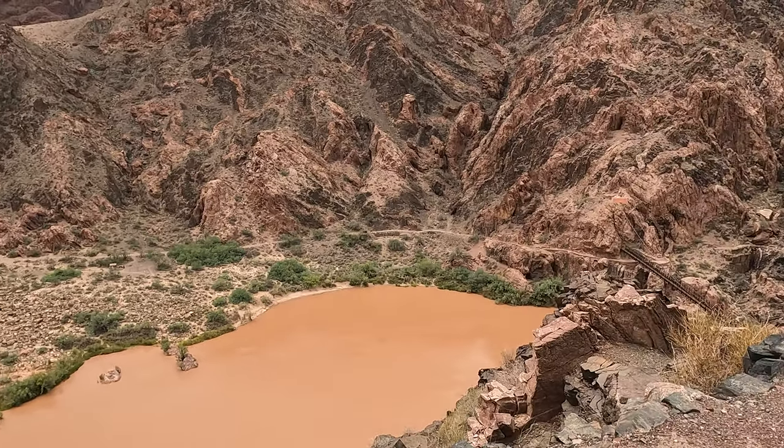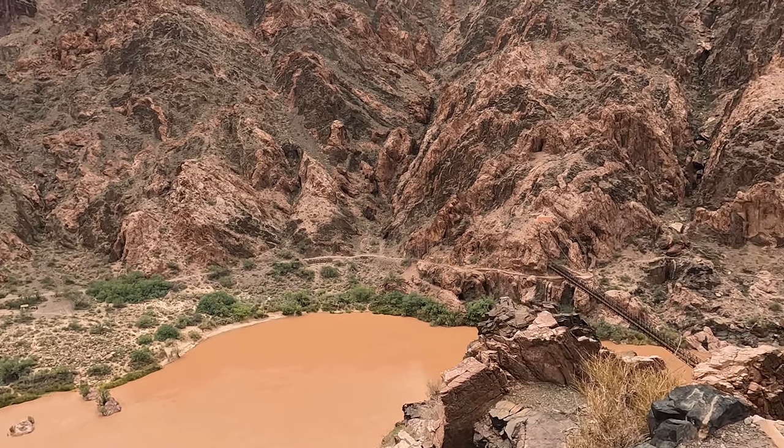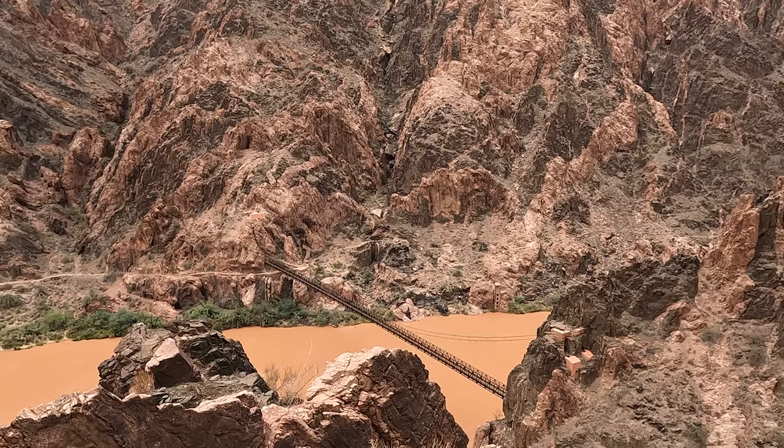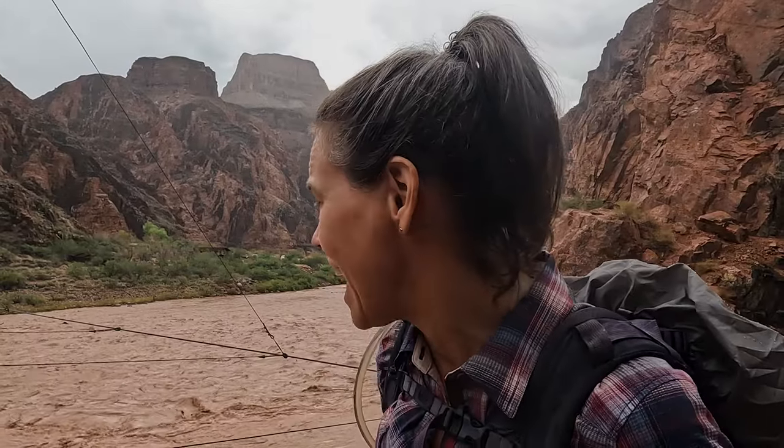It was powerful enough to be able to do that because it runs fast, it runs through an arid climate, and it has a steep slope. So that allowed that down cutting action to occur, and then you see how muddy it is. It carries all that sediment out. So that down and out action is the last two parts of our song that formed this Grand Canyon.